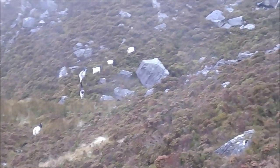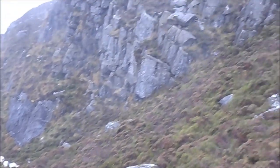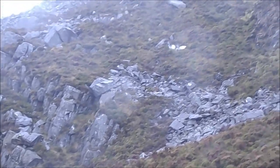These wild feral goats make the Rhinogs their home. They're perfectly built to descend scree-strewn crags efficiently. If only we were built to do the same.